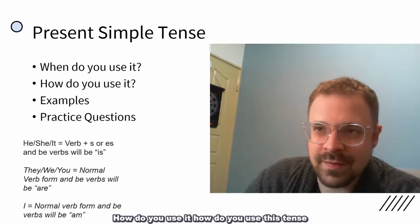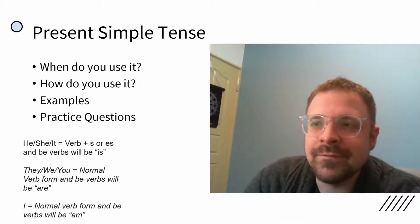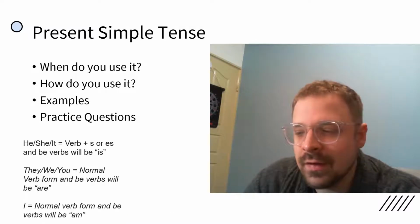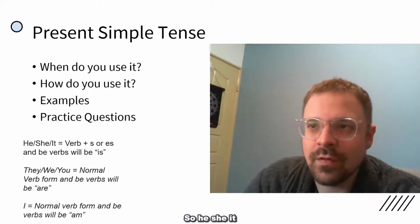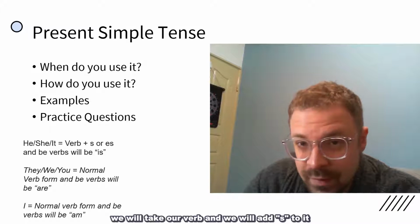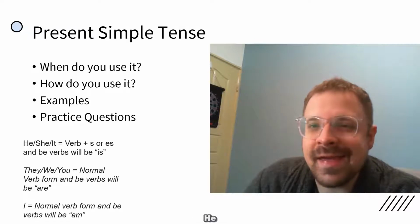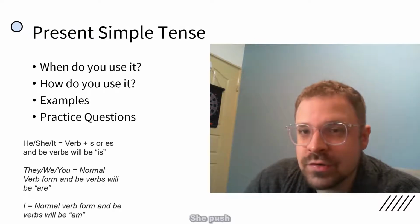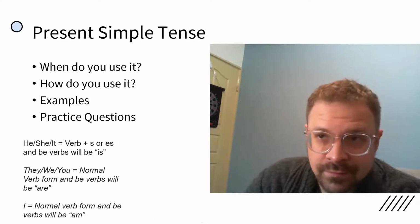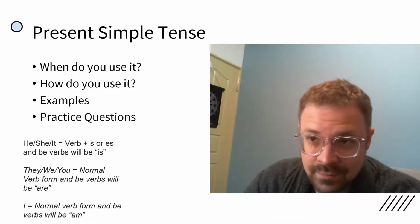Now, let's talk more about how do you use it? How do you use this tense? Well, take a look at the slide here, and you can see he, she, and it are the ones in this form that have usually a special arrangement for them. So he, she, it, we will take our verb and we will add s to it. So he play, no. We say he plays. Okay? She push, no. We say she pushes. Okay, that is how it works in present simple tense.